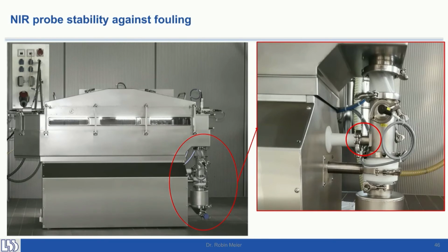You can also detect even more when you're experienced in multivariate data analysis and PAT. You know how powerful PAT probes on this position can be. But what we classically do is measuring the residual moisture of the granules there. And what I mentioned is that you can have problems with fouling of your NIR probe windows when you run your process, for example, semi-continuously, and when your NIR probe is in longer contact with wet product. This does not happen here in this case.